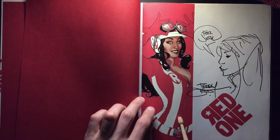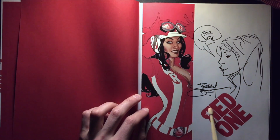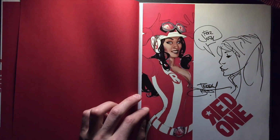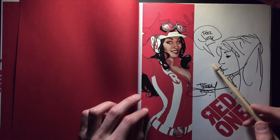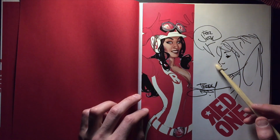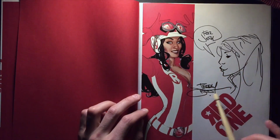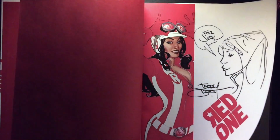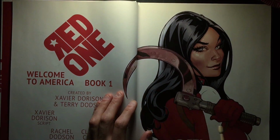Oh, look at that. So, Terry Dodson is the artist on this book. He's one of my favorite artists. And I met him at Comic-Con this past year. And he did a little sketch and signed it. So that's cool. Look at his art.